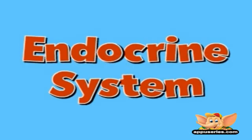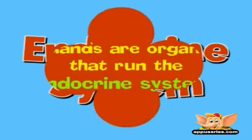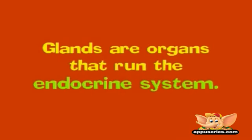The endocrine system. Glands are organs that run the endocrine system.